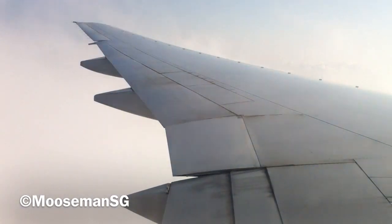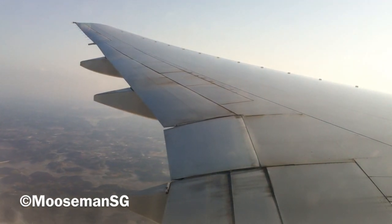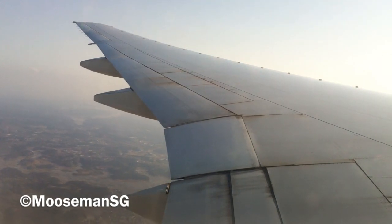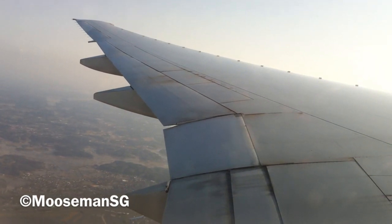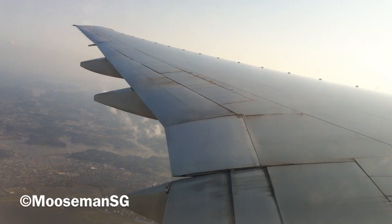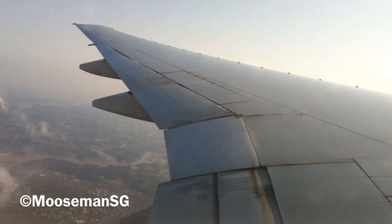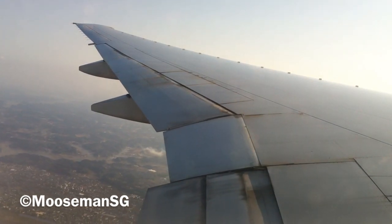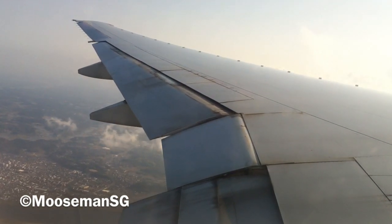Only for 3204, turn left heading 250. Heading 250, only for 3204. United 8-9-1, reduce speed to 190 knots, then descend and maintain 3,000. So the 190, then 3,000, United 8-9-1. Only from 202, turn right heading 280. Turn right heading 280, only from 202. Only for 3204, reduce speed to 170 knots. Reduce speed to 170 knots, only for 3204.